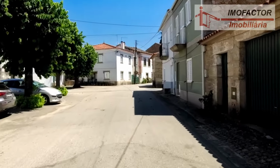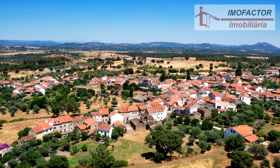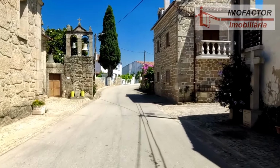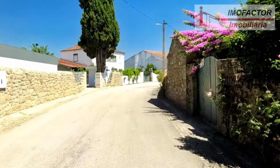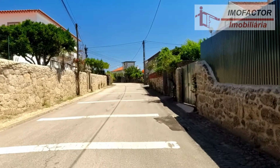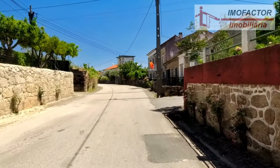Today we are in Aldeia, a small village on the edge of the council of Idanha-a-Nova, in the district of Castelo Branco, central Portugal. Penamacor is 17 kilometers away, and São Miguel de Acha, the nearest town centre, is at a distance of only 8 kilometers. So, despite the tranquility of the village and the semi-rural environment, it has quick and easy access to larger urban centres via the municipal road.